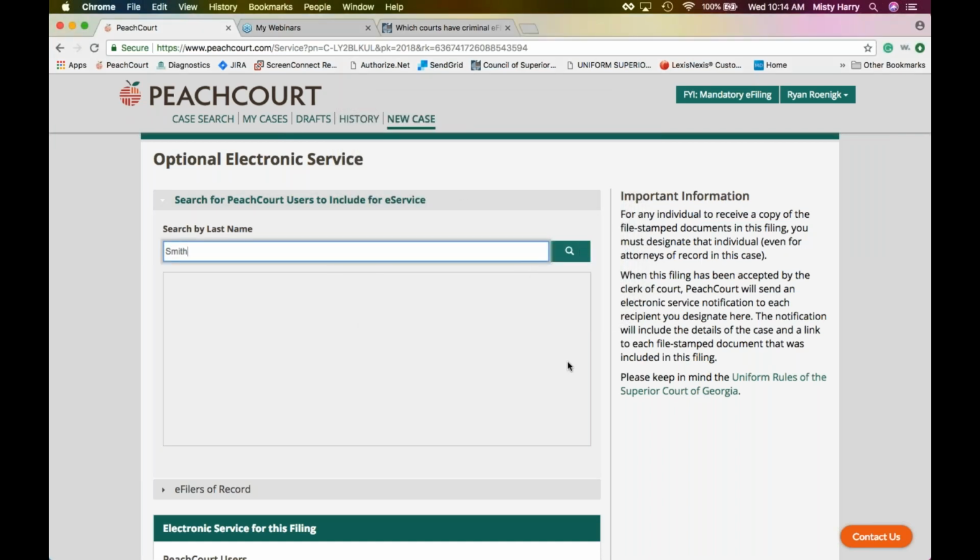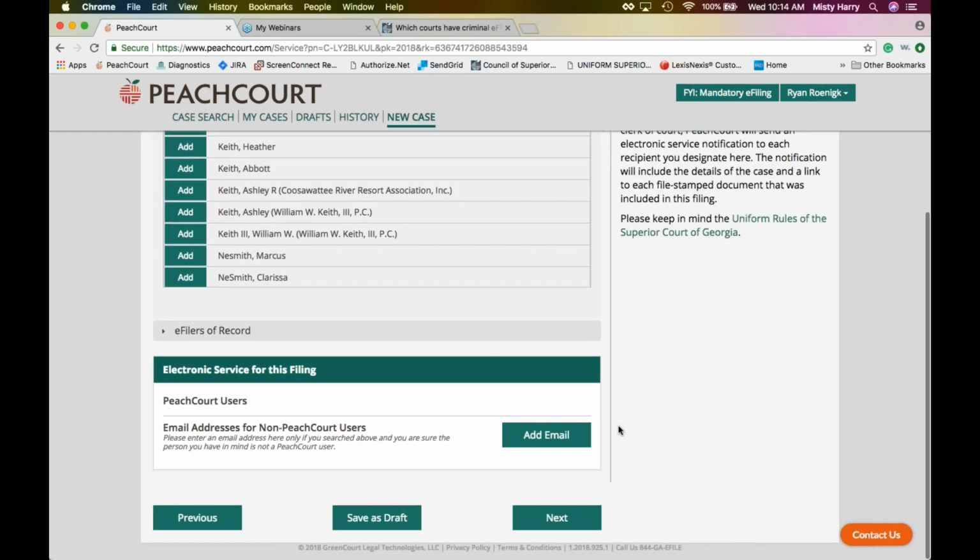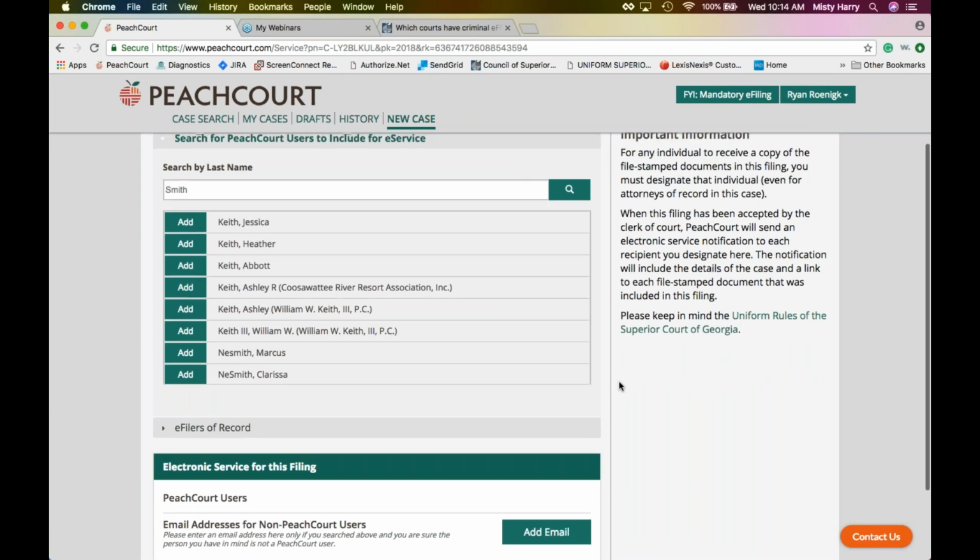Any prosecutors in our criminal courts, we've gotten most all of the prosecutors registered for PeachCourt, unless someone new has joined their court that we're not aware of yet. So you would find any prosecutors in any of the criminal courts listed here so that you could e-serve them. If you search for their name and then click add next to this, we'll serve them as well as any additional courtesy copies that they have listed on their account, such as their legal assistants or office managers. That way everybody gets served and makes sure that they get everything in a timely manner.